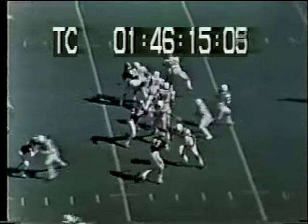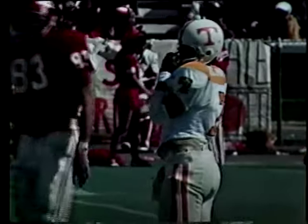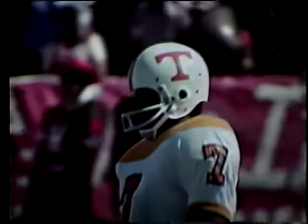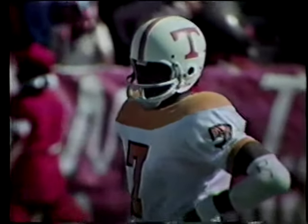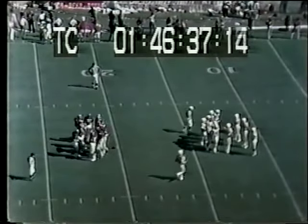Okay, second and 10 following the penalty. I'll tell you, Stanley Morgan was on the move, but the pass was a little long. That is known as a long, incomplete forward pass. I think he was open, too. Holloway had a little too much on the ball. The ball in the air, 45 yards.